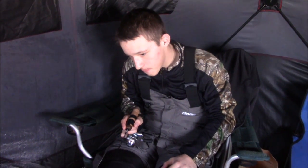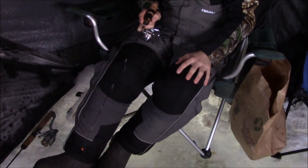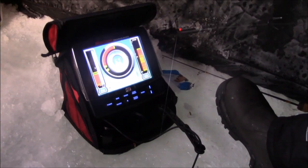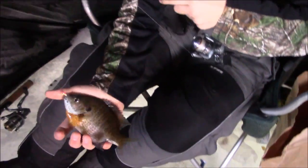One coming up. Another one coming up on the waxtail. Sometimes it's good just a slight pause. You never want to drop it to them. Let them always come to you. Got him. On the waxtail. That waxtail is money when it comes to bluegill.